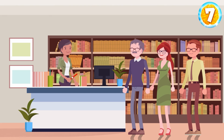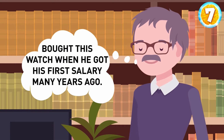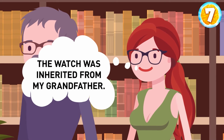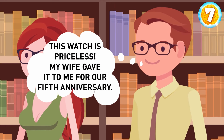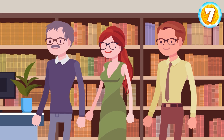3 people came over to claim it. Kevin said that he'd bought this watch when he got his first salary many years ago. Violet said that she'd inherited the watch from her grandfather. And Dylan said, "This watch is priceless. My wife gave it to me for our 5th anniversary." Can you tell who owns this watch?